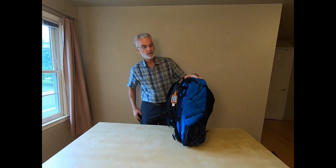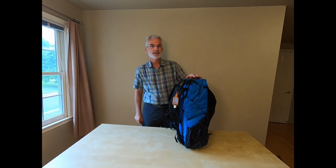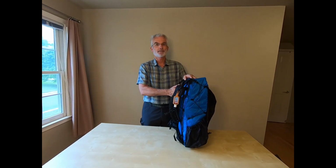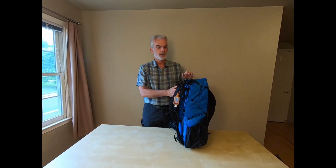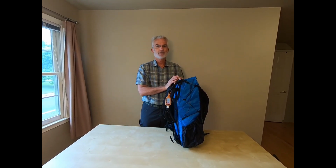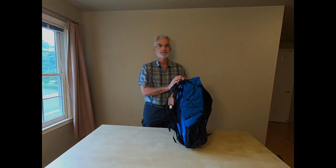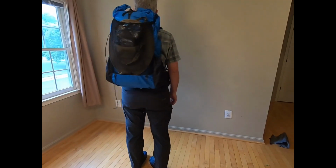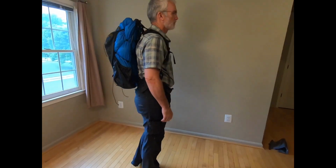I weighed this pack yesterday with all of this kit in it, and it weighs about 13 pounds. And so that's our kit, our pack, ready to be carried on to our flight to Paris. Buen camino.